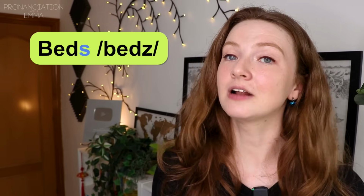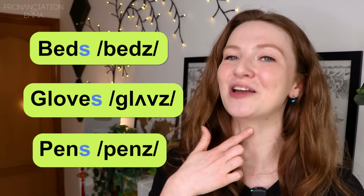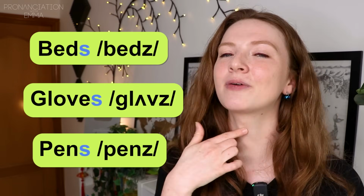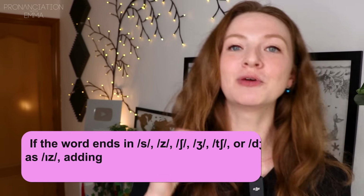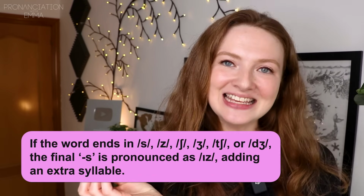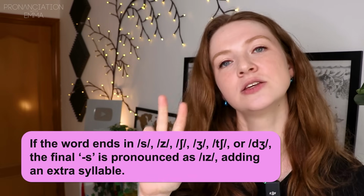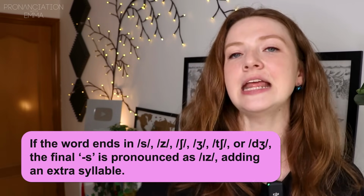Here are some more examples. Beds, gloves, pens. So make sure you're getting that vibration, not pence, pens. Practice your vibration here. Now, rule number 3, when we add the extra syllable is when we have a sound like s, z, sh, sh, before that S, usually an ES.